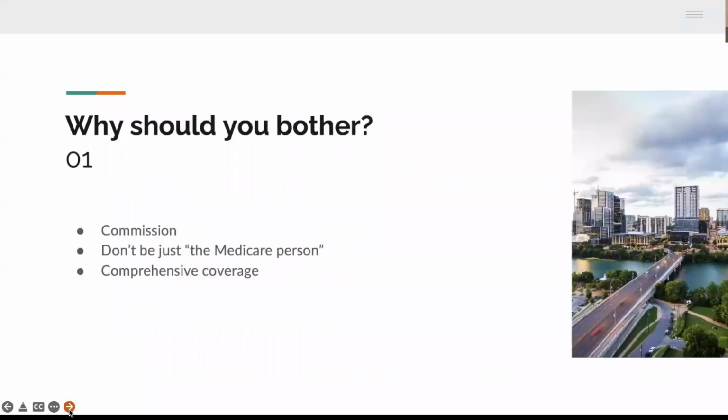So why should you bother? Why should you bother trying to incorporate life insurance to your portfolio? That's a great question. And I'm probably not going to spend a lot of time on this today because y'all are here today because you're obviously interested. So I don't want to spend too much time on this, but there's a couple of key factors here.